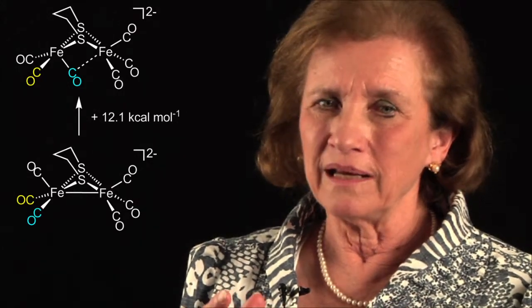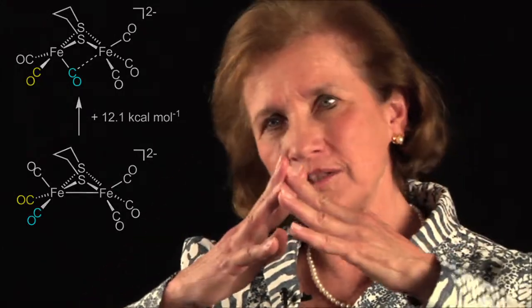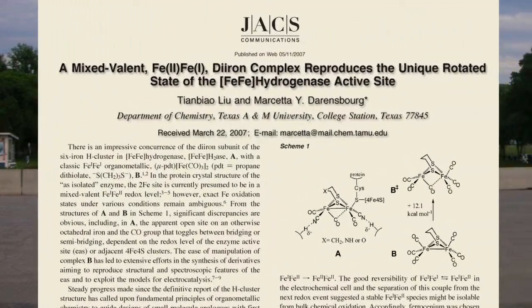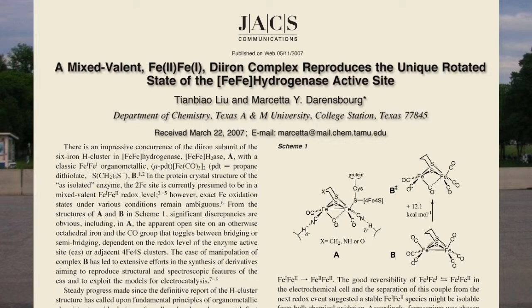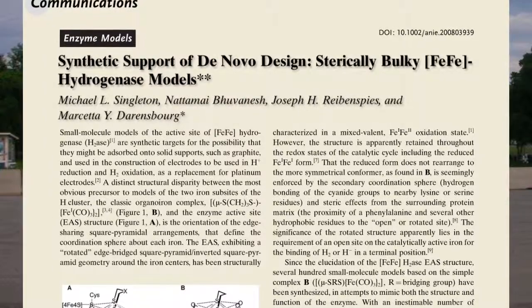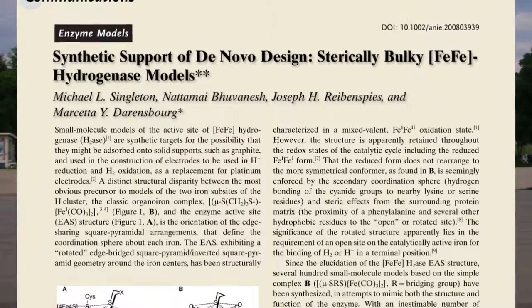So we wanted to go from this butterfly shape to an inverted butterfly shape in the di-iron dithiolate. And how to do that? Well, I had two wonderful students who were actually competing with each other at the time. Tianbiao Liu was the first one to put together the abiological ligands to enforce this structure. And Mike Singleton later did this. And I should mention these students are, of course, our greatest accomplishments.